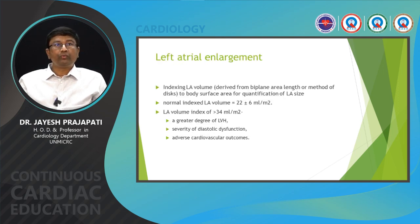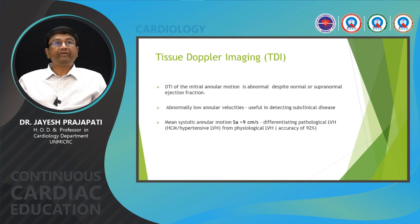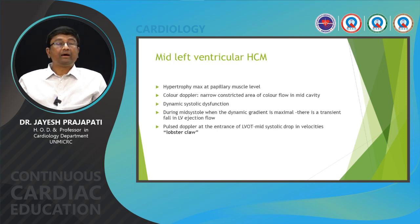Another thing, we have to look at the LA volume as well as the LA size. LA volume assessment can also be done in case of SCM. Another thing, we have to look at the relaxation findings, so tissue Doppler is also important. These are the things to be looked for: the mitral septal systolic annular motion, S' less than 9 centimeters per second. These are some of the Doppler criteria, the tissue TDI, that can decide that the patient has diastolic dysfunction.